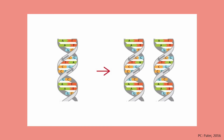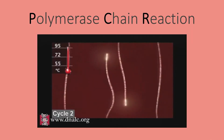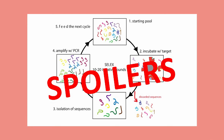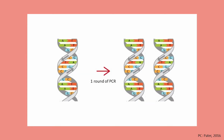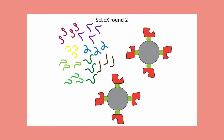In the lab, we do this using a technique called PCR, the polymerase chain reaction. It's not super important to understand how PCR works to understand the basic idea of SELEX. But just know that PCR is able to create perfect copies of a given DNA sequence, like a tiny molecular copy machine. So after we get our first set of sticky sequences, we amplify them using PCR, building our library back up. And now we're ready for round 2.